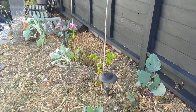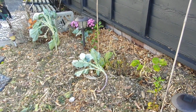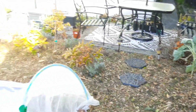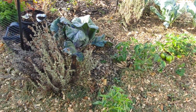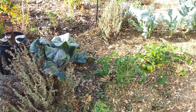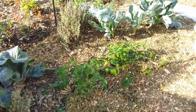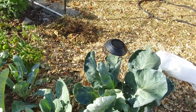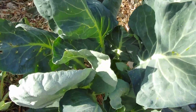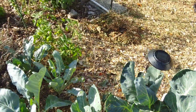These are some of my kale and collards. I had to transplant them so they're not doing so hot. And then here is some lavender, and we've got a big cabbage right there. Some rogue tomatoes that came up on their own. And some yellow cauliflower that I'm hoping I might see some action on, but I'm not sure.